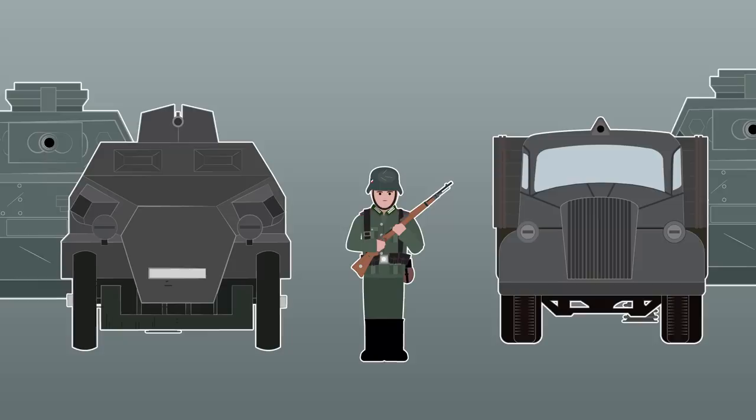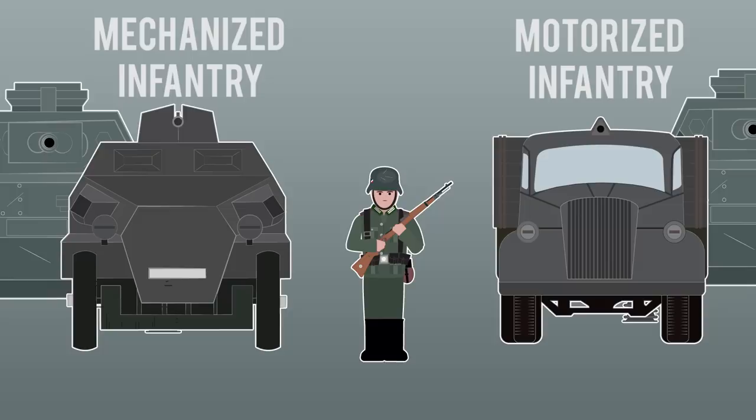During the 1930s, Germany's motorized and mechanized infantry came into being, organized as part of a combined arms formation. If the infantry is in an armored personnel carrier, they are classified as mechanized infantry, whereas if they were in unprotected vehicles like trucks, they are classified as motorized infantry. In the early parts of the war, mechanized or motorized infantry were referred to as Schützen.